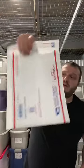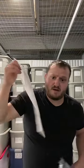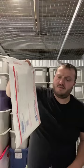Sometimes it will actually be cheaper to ship them in these. This is a large padded flat rate envelope. So these, I believe, ship for $8.35 to anywhere in the United States. And jeans fit perfectly in these. A lot of times you can get hoodies and sweaters in here too, and it'll give you a cheaper shipping rate.